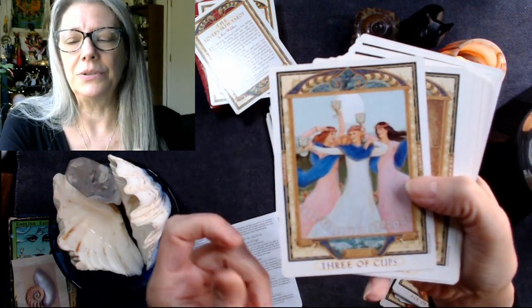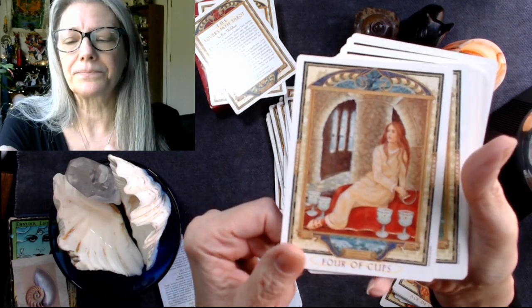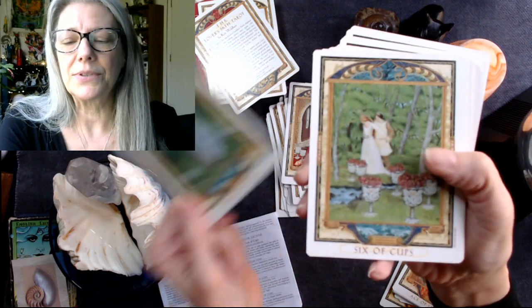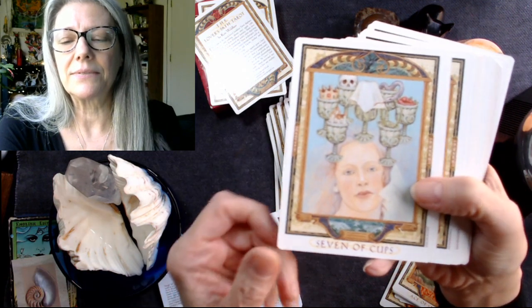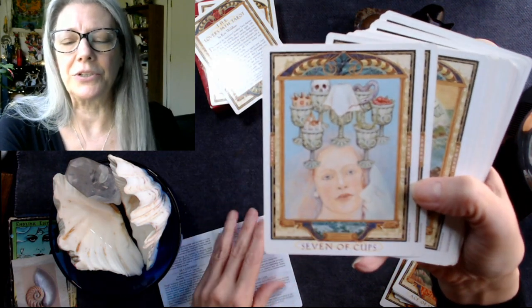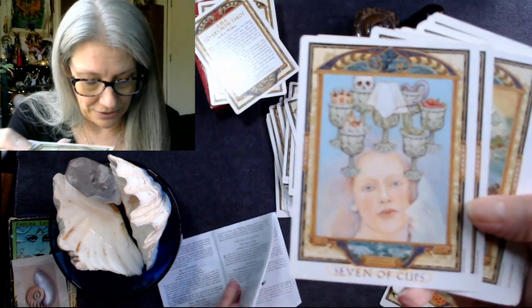Okay, the 2, the 3, 4, the 5 of Cups, the 6 of Cups, the 7. Very beautiful and interesting image there. Look at the face coming up next to her. I want to look that one up.